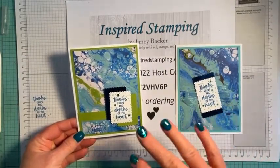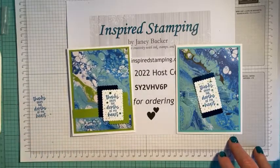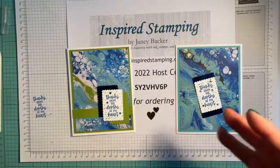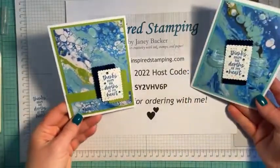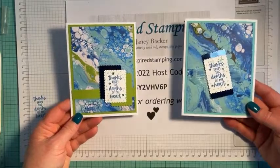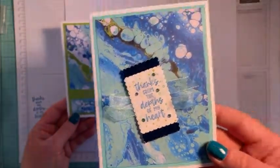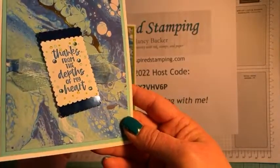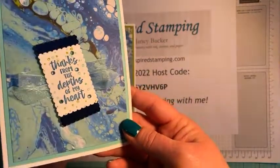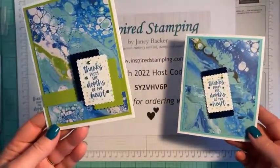Same type of process for cutting all of these layers, but you get coordinating but different cards this way. Great use of our DSP and that beautiful bling. Oh wait, the camera's over here. And that beautiful Pool Party sheer ribbon. So fun.